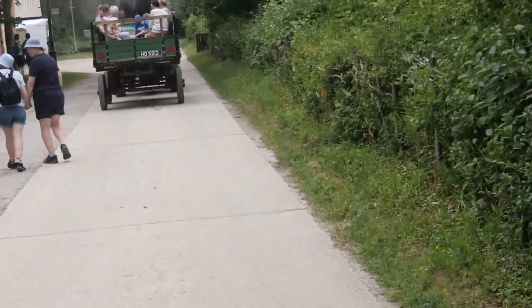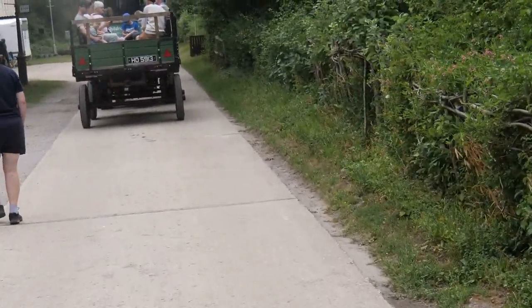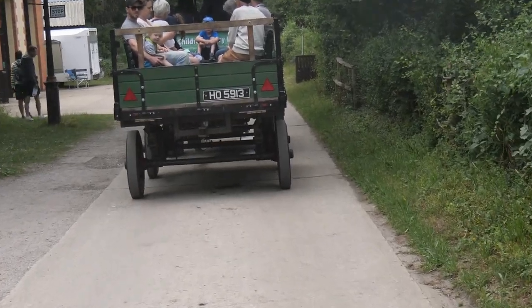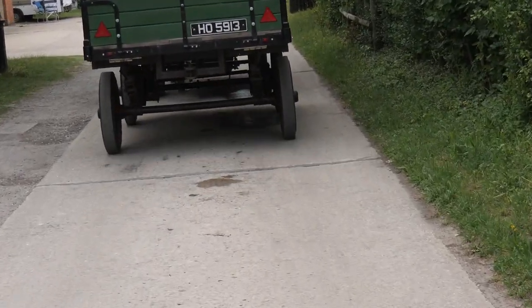In 1906, a Stanley steamer held the land speed record at over 127 miles an hour. God, some of these steam engines are so slow, aren't they? This is magic, though.